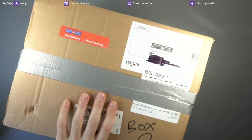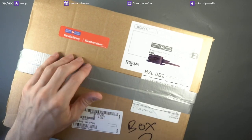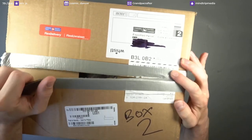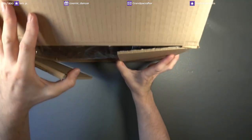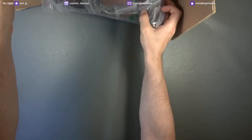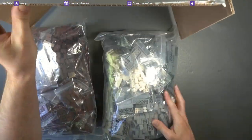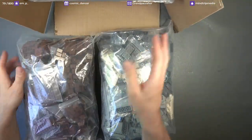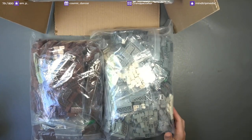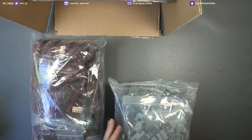I may have to slide this out of work. Oh, 2,700 parts take up a lot of room. Oh, I see. So this is just more of the... Oh, gotcha. This is the extended parts list. I understand. Very cool. That is really neat. That is a lot of pieces. Awesome.